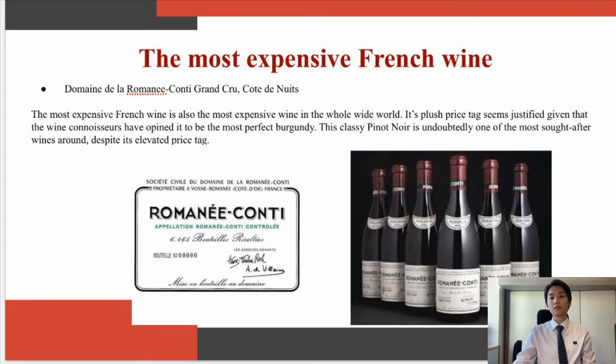The most expensive French wine is also the most expensive wine in the whole world. Its lofty price tag seems justified after wine connoisseurs have opined it to be the most perfect Burgundy. The classy Pinot Noir is undoubtedly one of the most sought-after wines around, despite its elevated price tag.